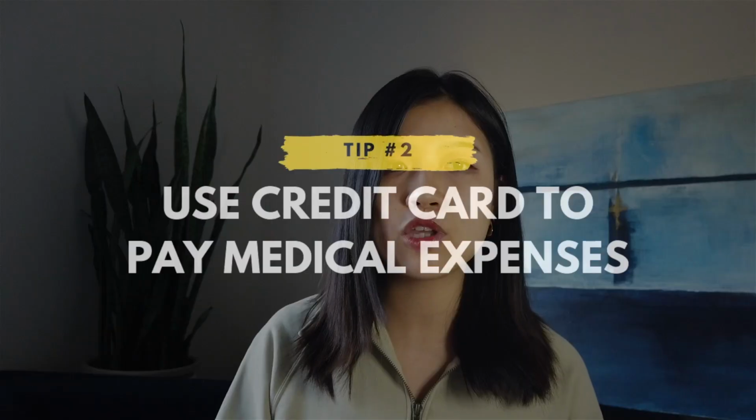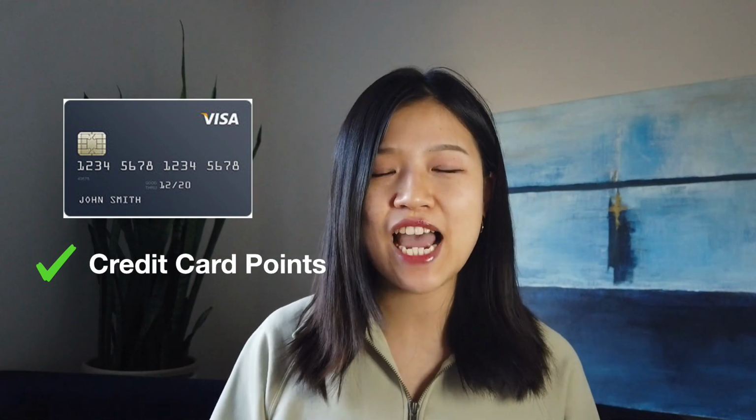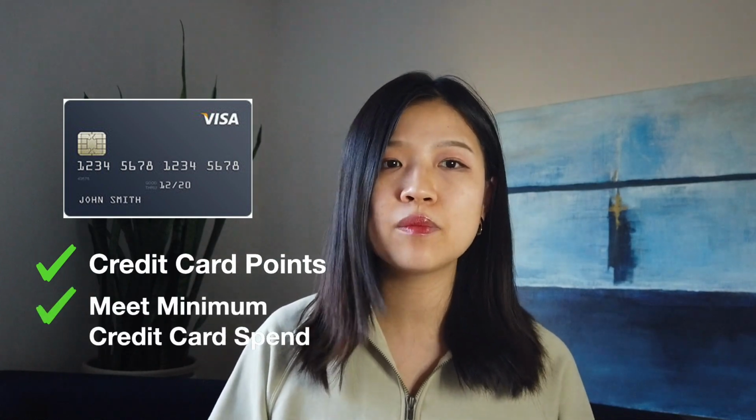My second tip is to never use your FSA or HSA debit card to pay for your expenses straight up. What I generally do is use my credit card to pay my out-of-pocket expenses and then reimburse it later. This way you can gain some credit card points. Oftentimes it's actually a great way to meet your minimum credit card spend.